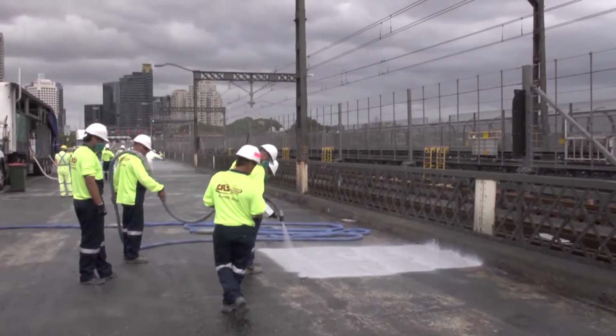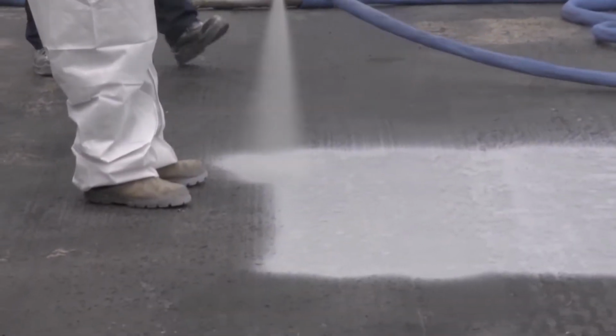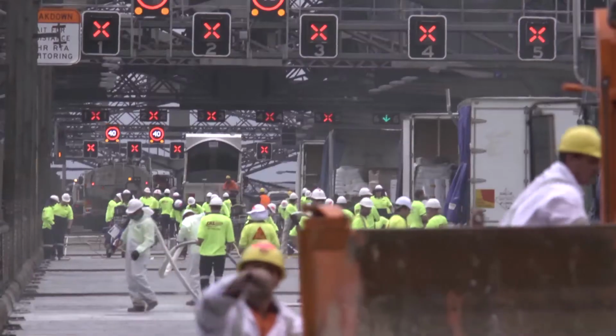That's spray applied via the Graco XP machines that we've got. We have 6 of those machines that we spray the membrane on with. We apply that at 2.25 millimetres thick.